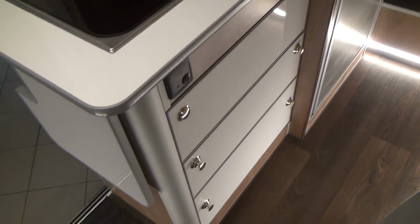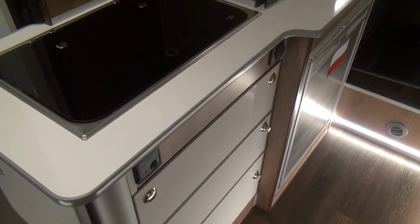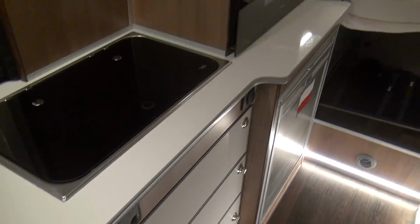The fittings, I must say, are very attractive. It doesn't quite look as other vans do. In my opinion that works, but you might think differently. Of course, it's all a matter of taste.